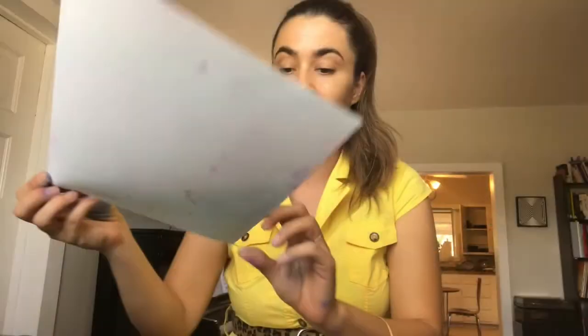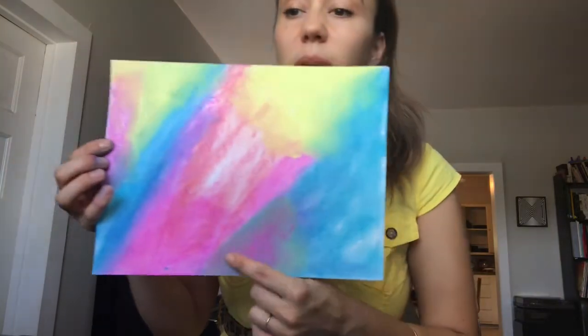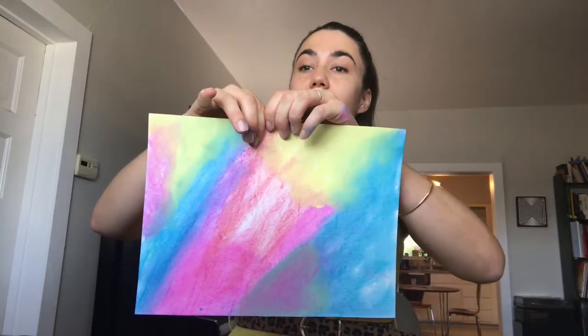I'm up drawing, and I kind of forgot that when you mix all three primary colors, you get this kind of grayish color, and I didn't want it in my picture. Wait a minute.